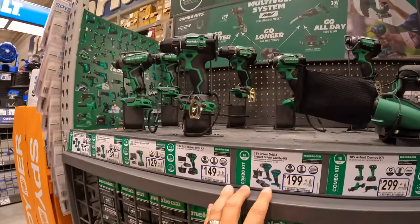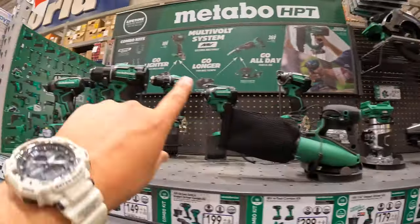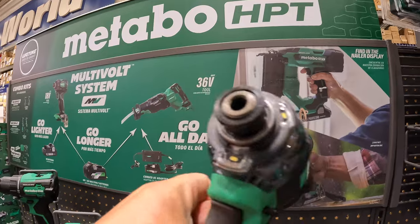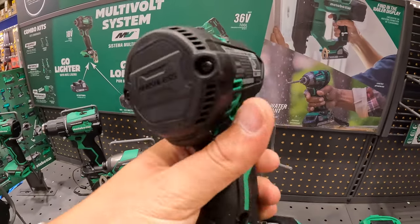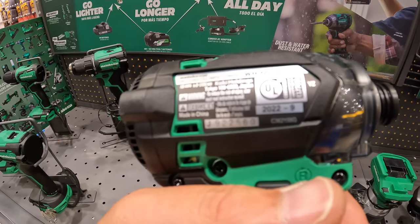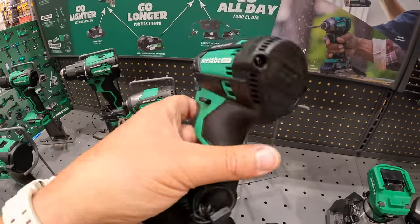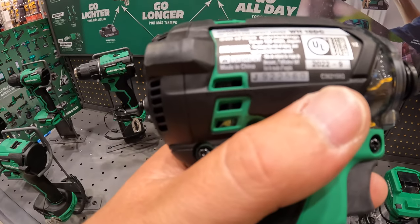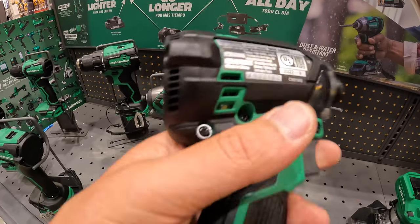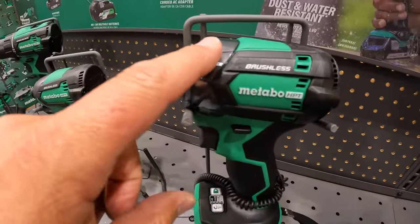Yeah, these look new. All right, so these are not the same tools. These are new over here. Yeah, this triple hammered impact driver. This is new. This is model number WH18DC. You gotta have some specs. No specs. Oh man, sorry, no specs on that, you guys. Yeah, but this is new. That's a new version.